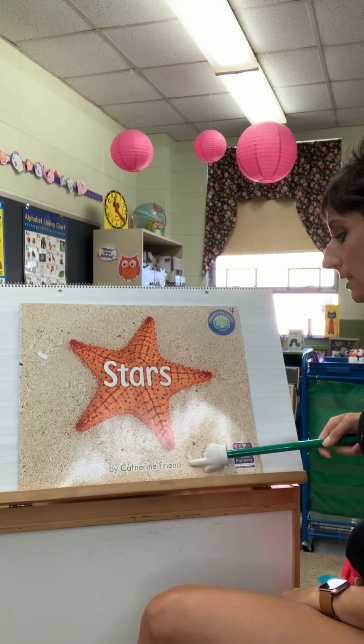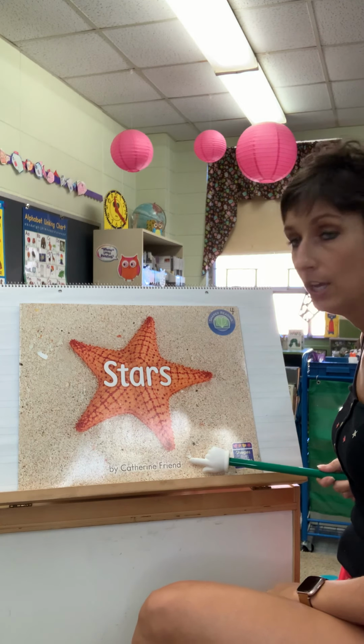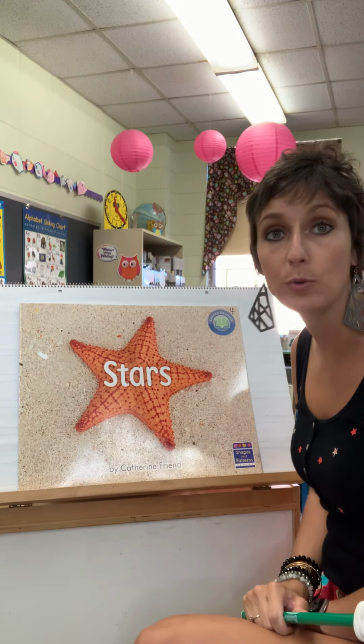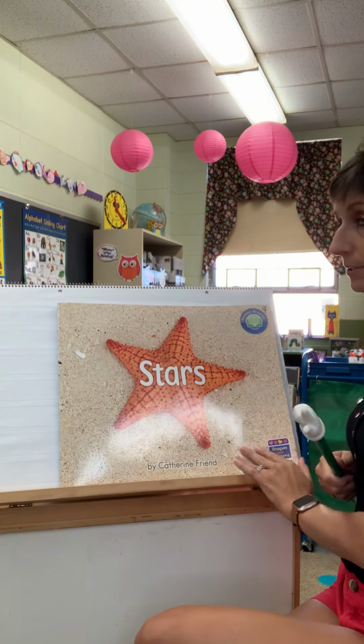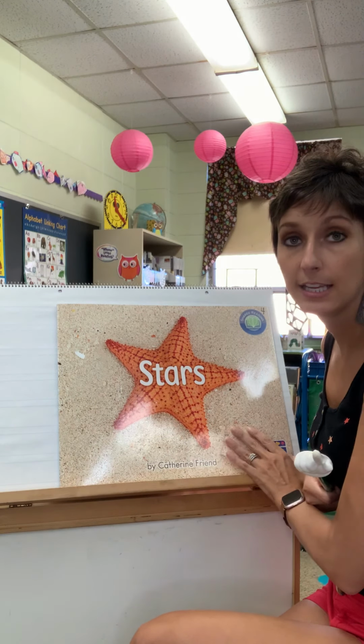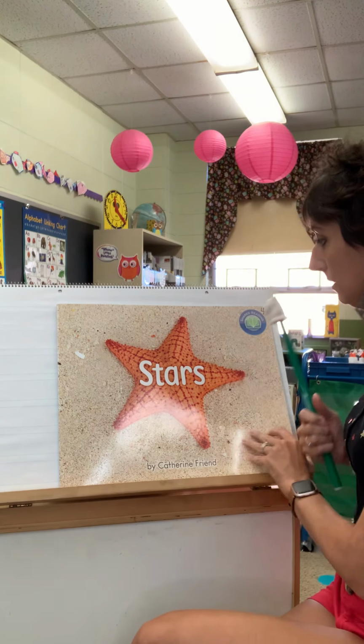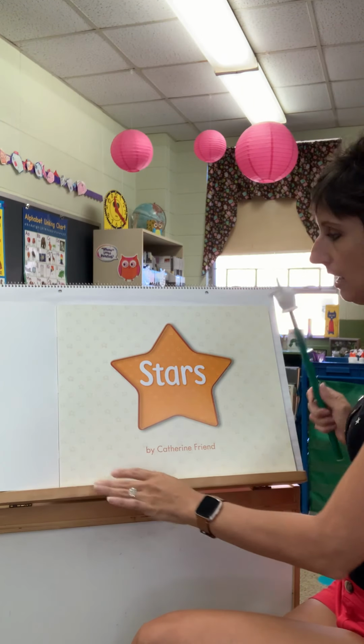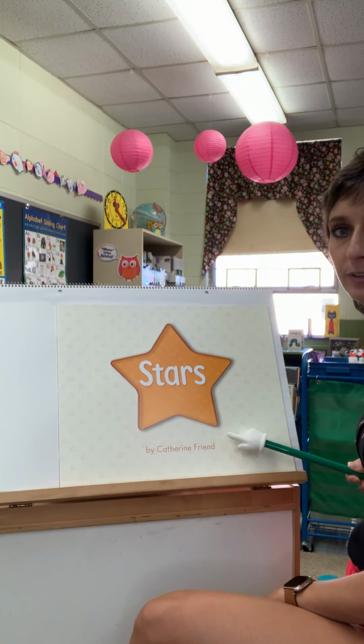Catherine Friend is the author of this book. This is a nonfiction story, so you are going to also find a lot of photographs in this book, just like we did in our other books, Spots and Stripes. Stars by Catherine Friend.